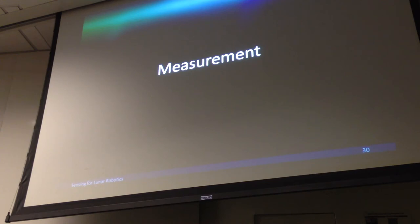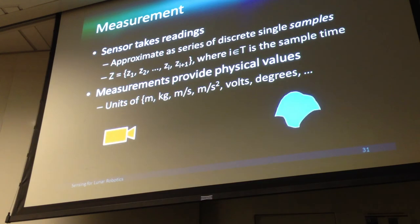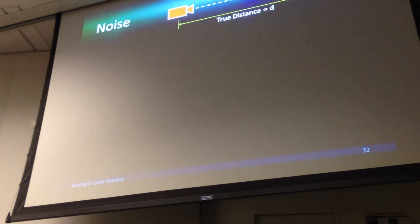All right, so very quickly, let me just talk about measurement. Let's assume a sensor takes readings, and this is a series of discrete single samples. So we can have this set Z1 through Zi, which are the samples that a sensor took from a signal. These measurements provide some physical value, and those have units like meters, kilograms, meters per second, degrees, whatever. So let's take our laser. It shoots out something to this rock, right? It measures a distance, Zi. And there's some true distance, which we'll call D.